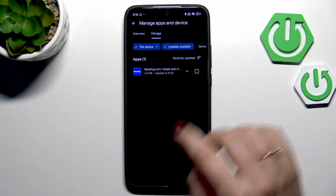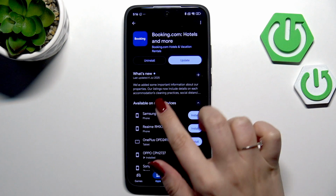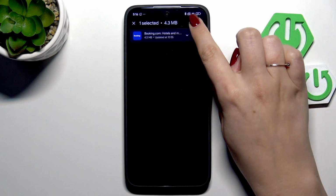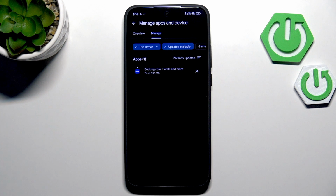So to update the app, we have to mark it. You can of course mark all of the apps which will appear right here, and then tap on this update icon in the right upper corner. And now your device will download the updates, and after that they will be successfully installed and automatically updated.